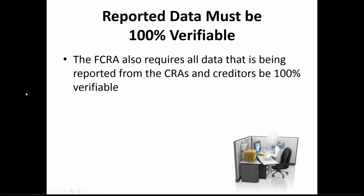So the FCRA also requires that all data is being reported from the CRAs, and hopefully somebody just said my voice keeps going out, so hopefully everybody's not having that problem, but I only have one person that chimed in, so hopefully that's the case.